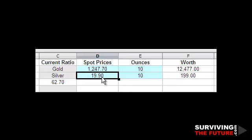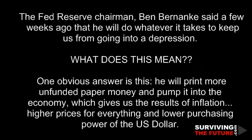It's an insurance policy. The Federal Reserve Chairman, Ben Bernanke, however you want to pronounce it, said a few weeks ago that he will do whatever it takes to keep us from going into a depression. What does this mean? One obvious answer is this: he will print more unfunded paper money and pump it into the economy, which gives us the results of inflation, higher prices for everything, and lower purchasing power of the US dollar. What does this mean to you?